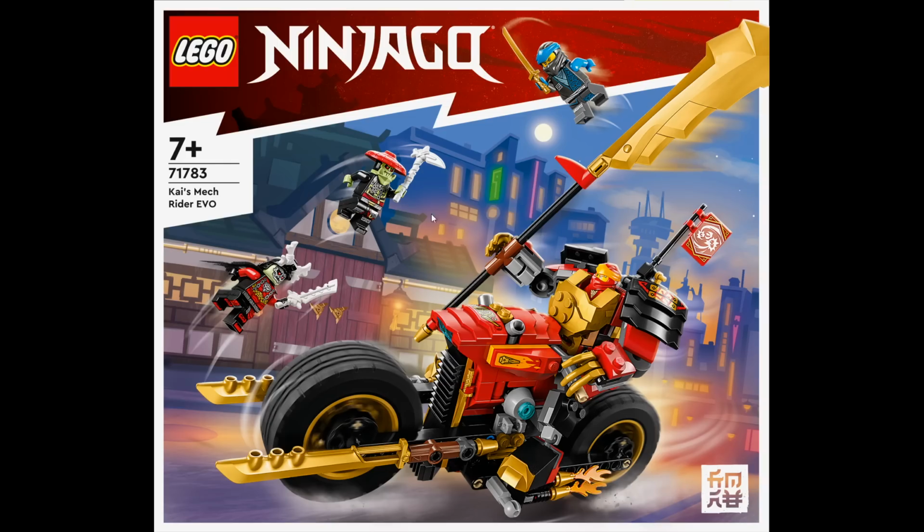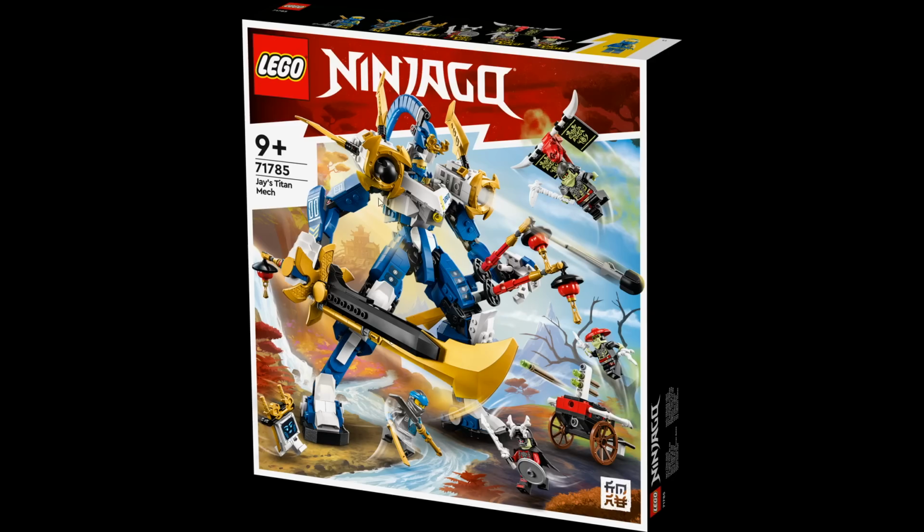This should be 40 max, not 45, but 30 or 35 probably makes a lot more sense for this. So yeah, price-wise, that's very disappointing. Jay's Titan Mech is 794 pieces for $80. Could that be cheaper? Yeah, but so could everything post-2022. But as far as prices go, I think this is one of the better ones, at least from first impressions.